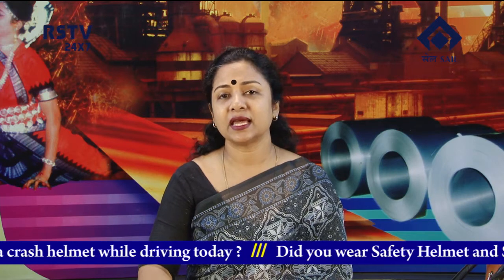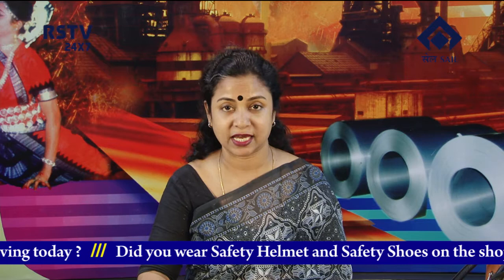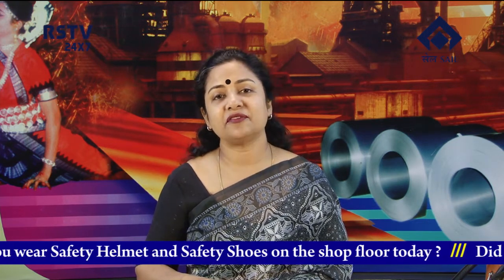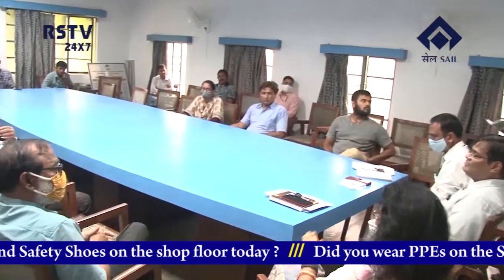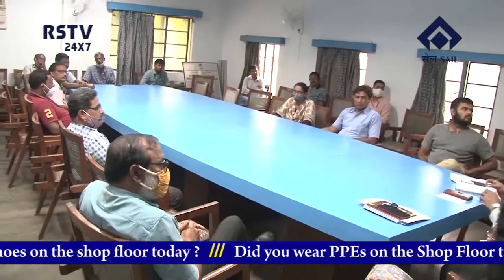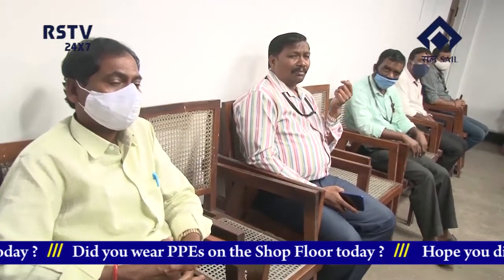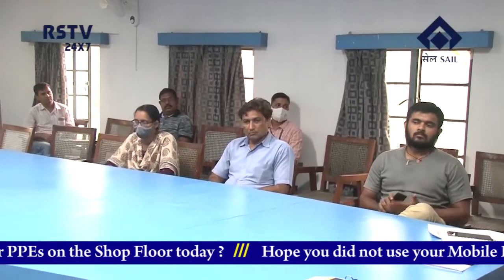By developing it in-house, a cash outflow of about Rs 75 lakhs could be saved towards the new purchase cost. A safety awareness workshop was held at Design Department of SAIL Rourkela steel plant on 11th September at the Design Conference Hall. Mr. A.K. Goswami, GM in charge design, presided over the session. Around 30 employees, including executives, attended the program.